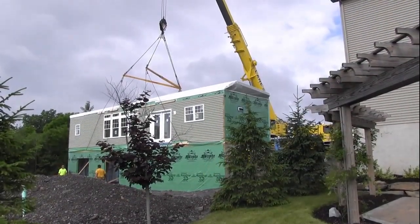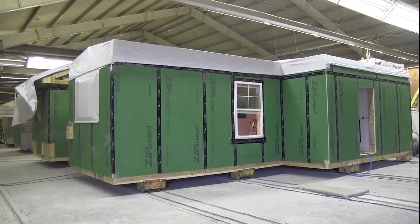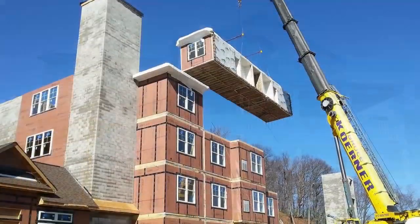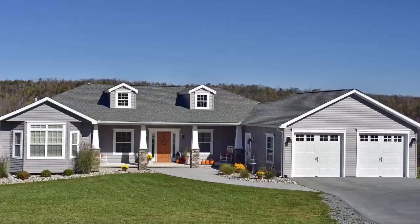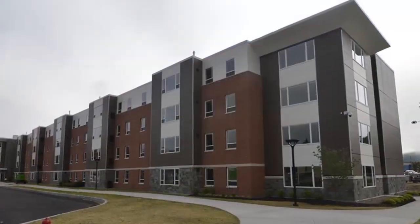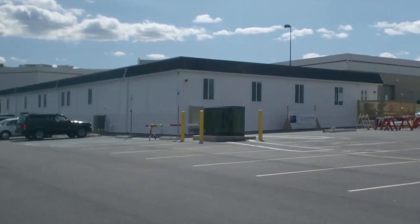As we now complete our tour, it's easy to see how our modular construction process allows us to be a true custom builder. But even more than that, we are highly experienced in working with top architectural and engineering firms creating first homes, dream homes, or commercial structures such as dormitories, hotels, professional office space, and light industrial buildings.